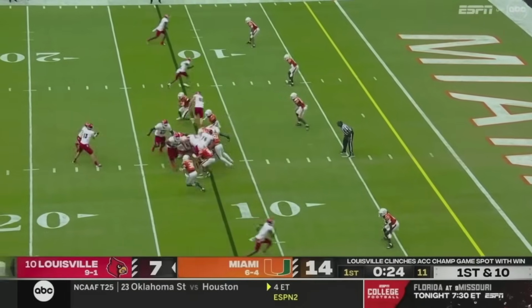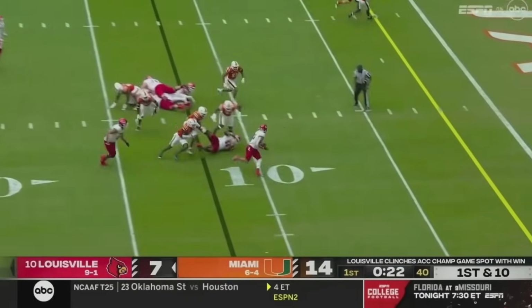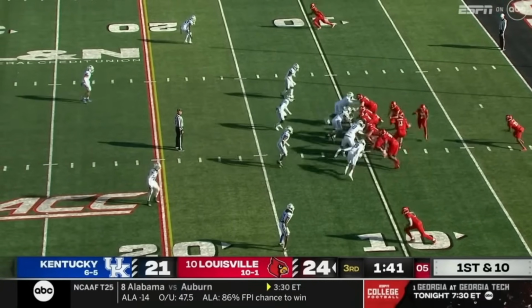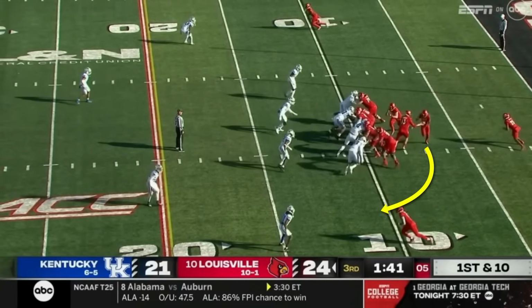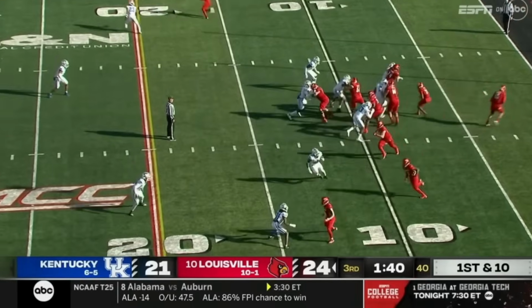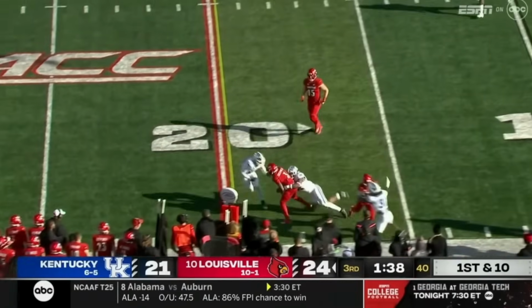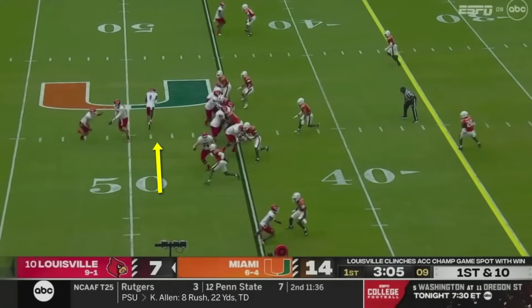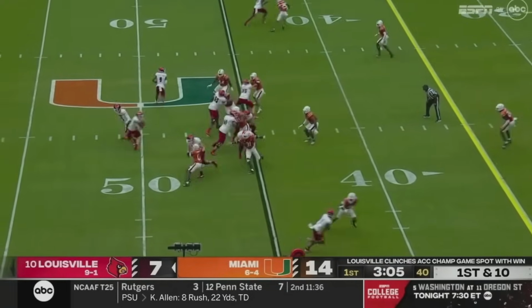While they do run some gap stuff like counter, like you see here, they're primarily a zone running team. I particularly like what they do out of this jet series. Jet just refers to a wide receiver motioning quickly across the line of scrimmage. The easiest play out of it is to just toss him the ball and let him try to sweep to the outside. But really what that motion does is it gives eye candy to linebackers, so they can hit him back the other direction with an outside zone.